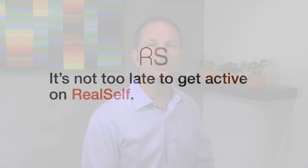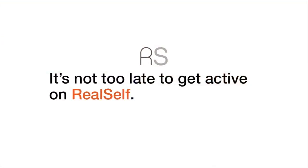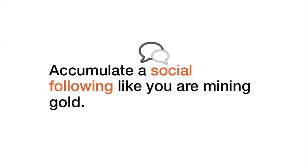What are the big ones? Yelp and Healthgrades seem to dominate the market in the US in particular. Now, it's not too late to get active on sites like RealSelf or other industry-specific websites where you know patients are shifting. So look at potentially devoting some time in those areas. Now, we also want to work on accumulating a social following, because what we find today is there is a body of patients who are only going to want to communicate with you on Facebook, or they prefer to use Instagram or Twitter for messaging.